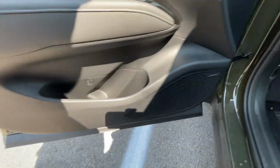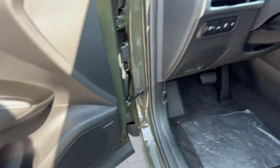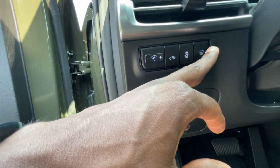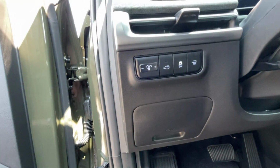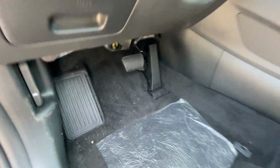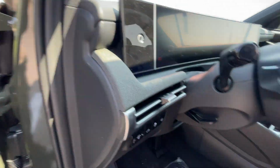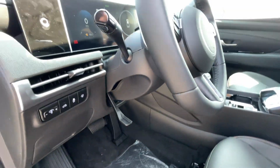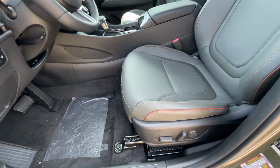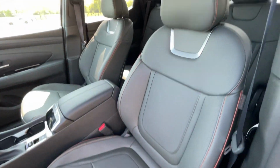Bottle holder here. We do get the Bose sound system, so you'll see those speakers throughout. And then over here, we have our tow haul mode that we can turn on or off. Traction control, bed lamp, fuses, hood release. There are the pedals. There's that fingerprint scanner. You get a manual tilt, telescoping steering wheel. And then here's our power driver seat with 2-way power lumbar support.